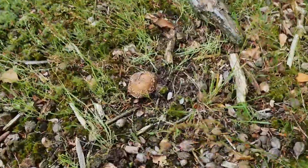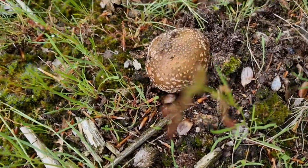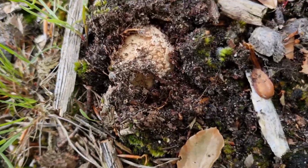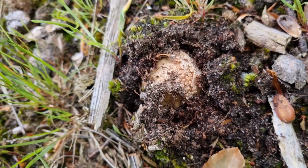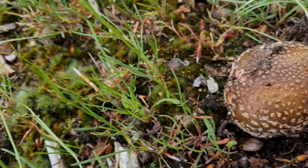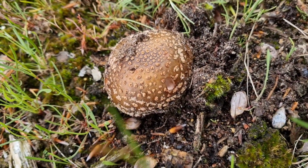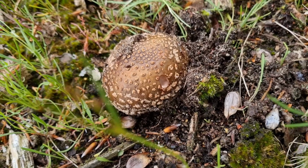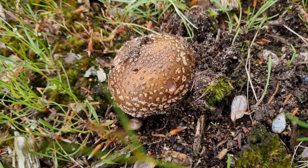It looks like we've got blushers coming through the ground here. There's one. There's another one just popping through the dirt there. So that's two. But that definitely looks like a blusher to me, but it could be a panther cap, but I don't know if it's dark enough.